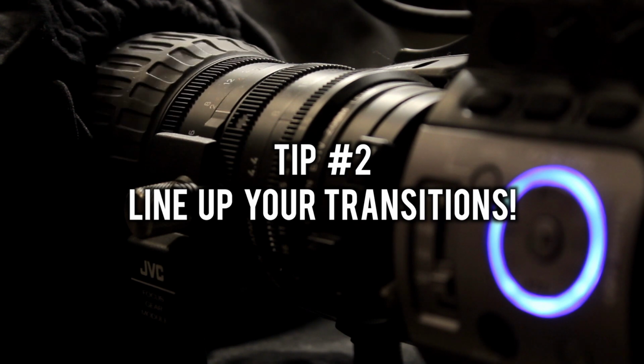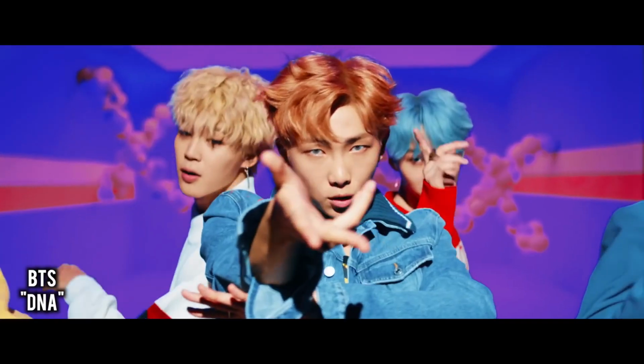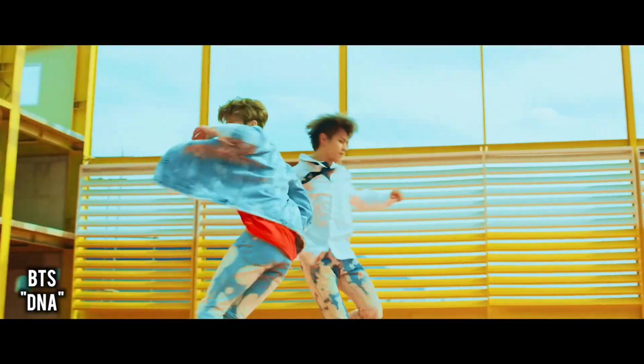Tip number 2, line up your transitions. As you change between scenes and start bringing in a new location or set, it will help you tremendously not only for the editing process, but for making your video look really well put together if you transition between scenes with your subject in the exact same position or pose in both scenes. This is going to make your video, even on a super tight budget, or you're filming it from home in quarantine, feel expensive and cool. A great example of this is in K-pop music videos, as their dance routines are filmed in the same way on a variety of different sets and locations, which makes splicing them together look really cool. A nicely lined up scene change while you or your subject are in the same position will give your video an extra layer of dimension.